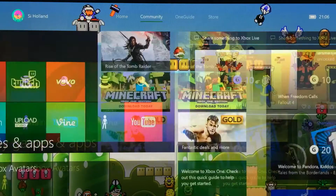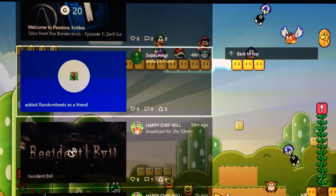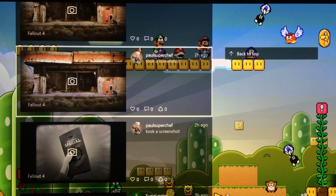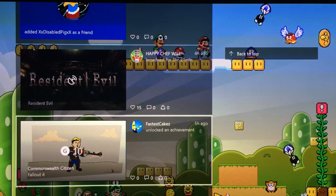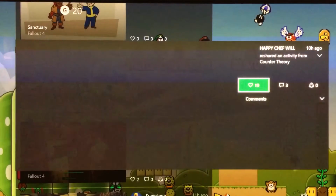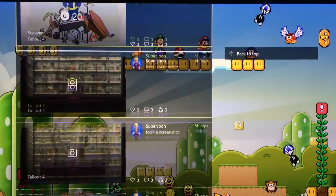Heading back up to the top, we can go over to Community. Now, Community is where we see what all your friends have been up to. So you can see various things like Super Luigi's just added a friend, Happy Chef Will has been broadcasting for 2 hours and 53 minutes, various achievements, Paul Super Chef took a little photo. This is all fixed now. There were a few issues with this, where it wouldn't show what had happened. If your friends are taking clips as well, they'll be here. Happy Chef Will shared an activity, so you can see the comments, you can see how quickly it loads, which is really pretty impressive, which is absolutely superb.